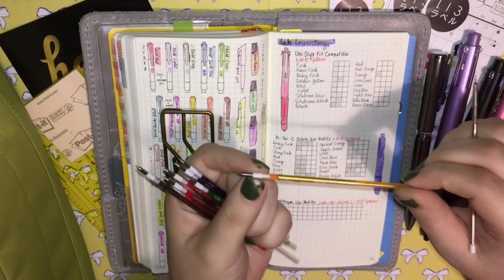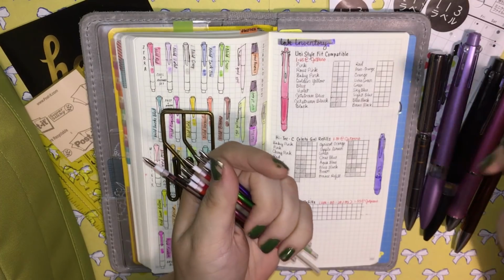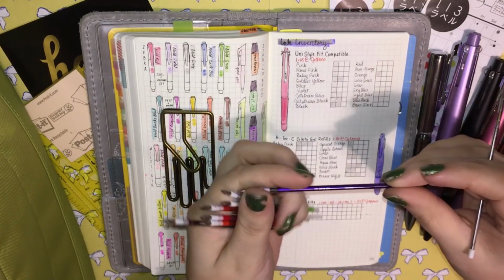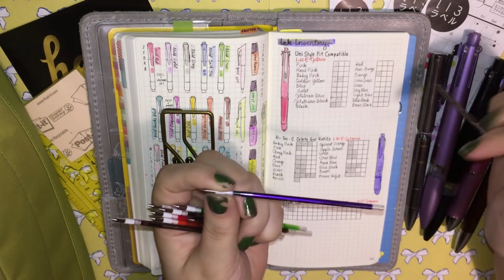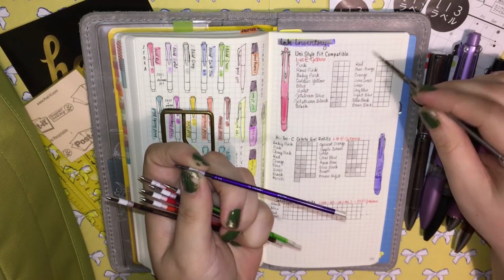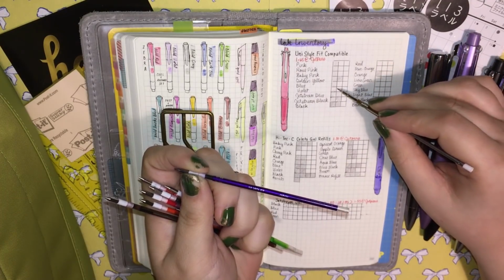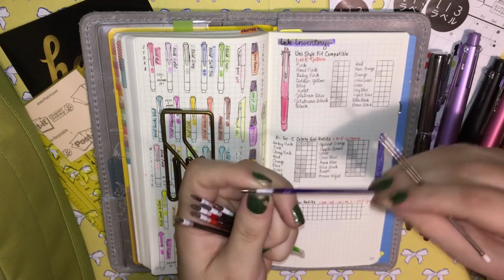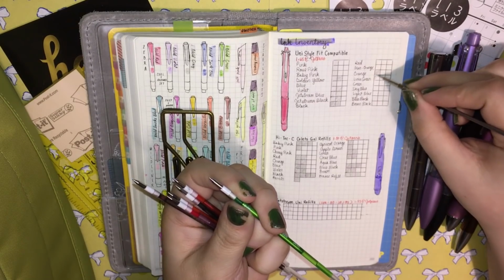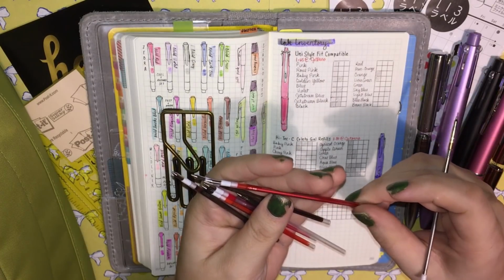I don't document whether or not they're full or to what extent they're full. I just figure it's easier to document that I have it, and then when I don't, I'll erase it. See, this is violet. I think it's the only purple that they have, although the pink is pretty purple in my opinion. Okay. This is lime green. Yep. This is red.